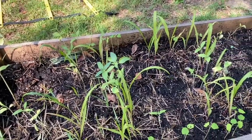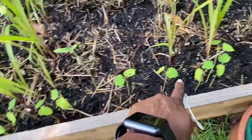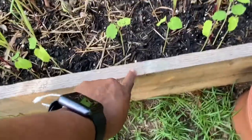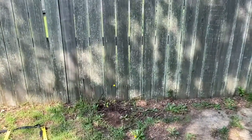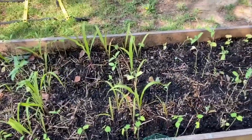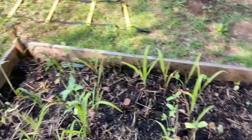What else? Oh, these are my okra. They've grown because they weren't even above this little wood piece right here, but now they are. Struggle bus peppers, struggle bus peppers, because I really like hot peppers, y'all. I'm determined. I'm gonna get this right eventually. So here goes my struggle garden.